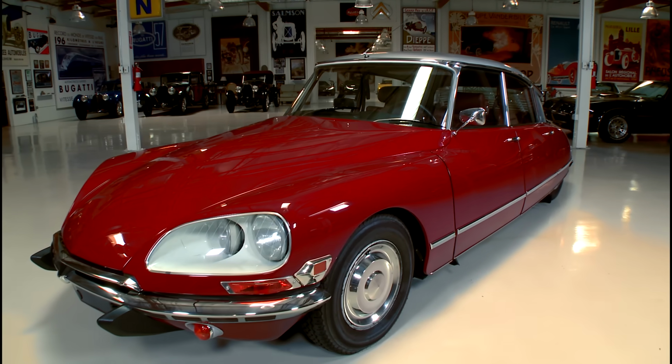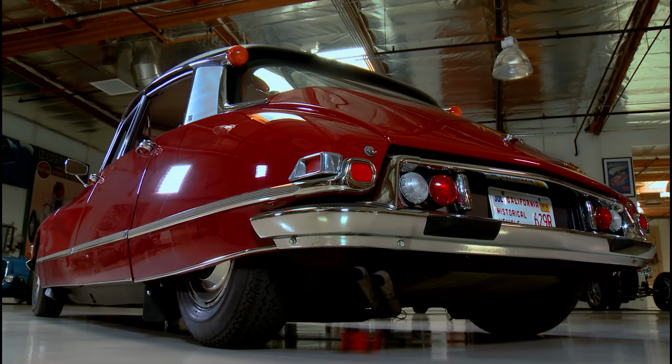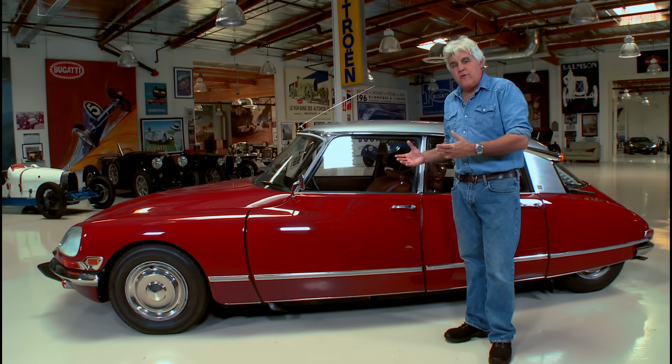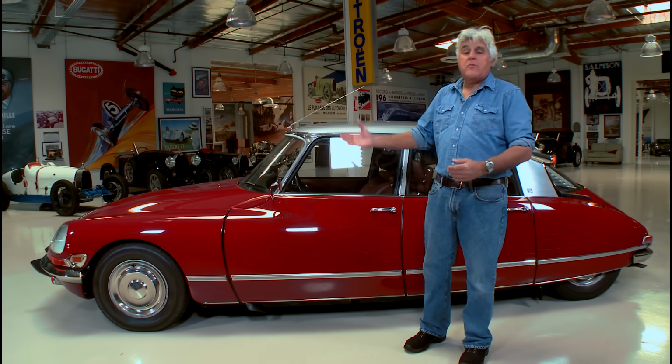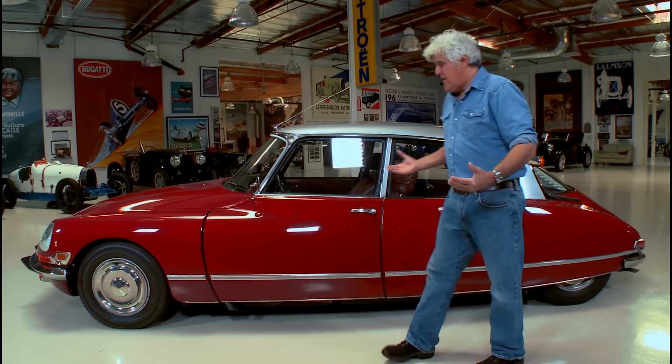The genesis for this car was actually pre-war, and then they hid it from the Germans during the occupation of France, and then after the war, they worked on it. To this day, it still looks like a car of the future. You know, a lot of times you'll see movies from the 80s or 90s that show the future, and they show people driving by in one of these, because even though it was designed back in '55, it still looks futuristic.